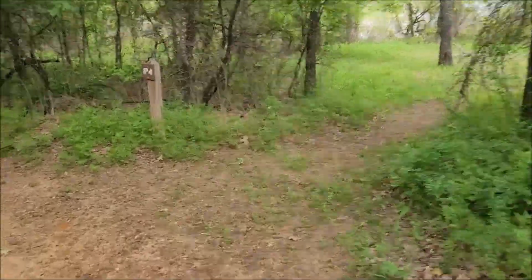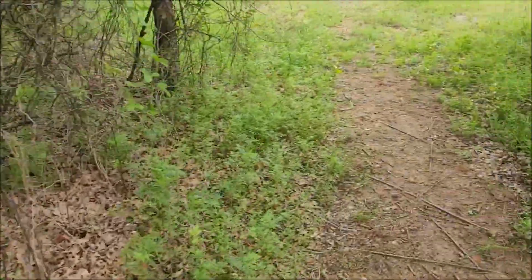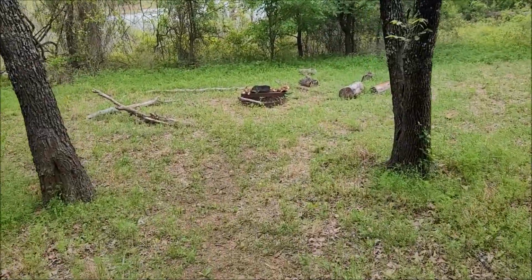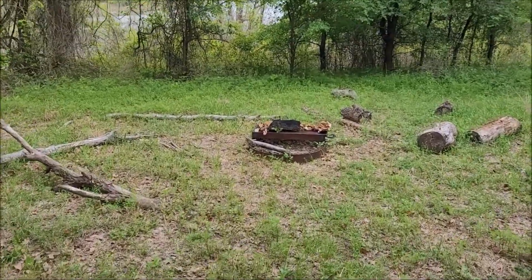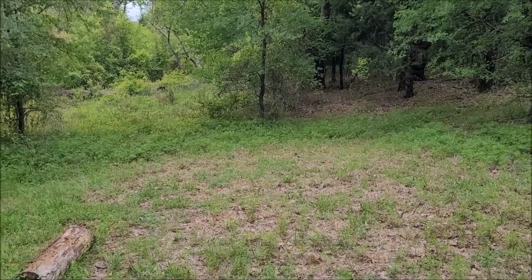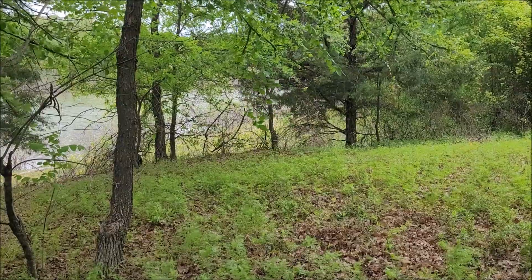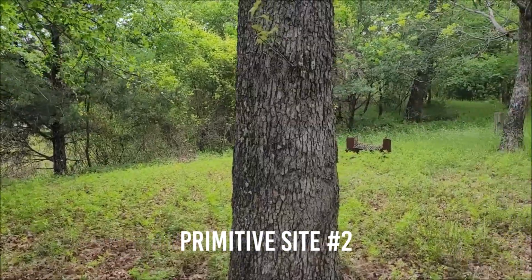This is site number 4. All of them kind of are in view of the lake, of Lewisville Lake. Primitive site number 2. Nice place to hammock camp, I guess.